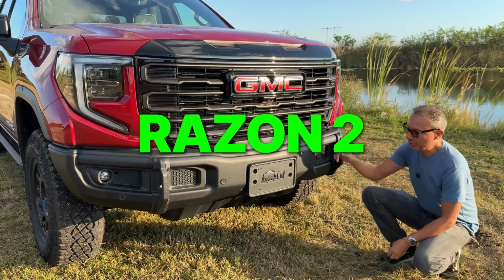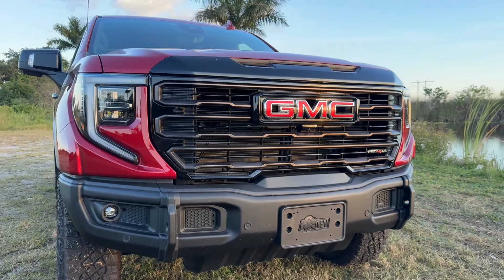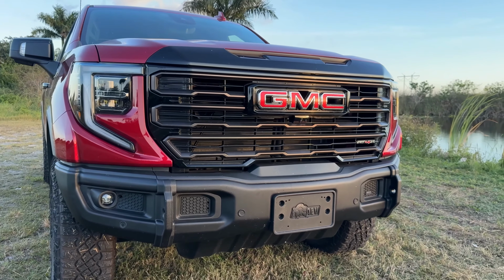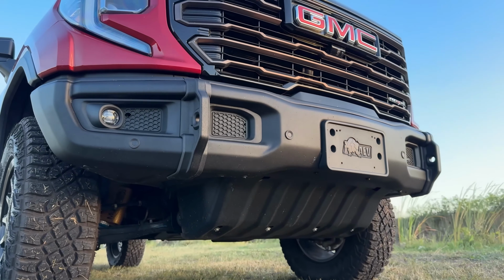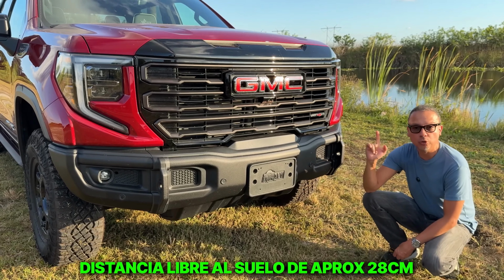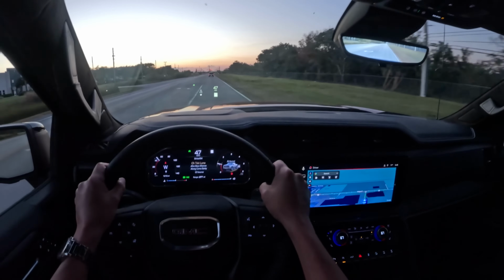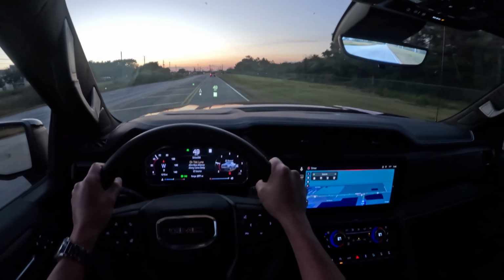Reason 2 is the angle, which is crucial for off-road practice and American Expedition Vehicle. With this package, it increases the height by 27% compared to the regular Sierra. That gives it a ground clearance of 11.2 inches. And reason number 3, I'll preview that this video includes a test drive, engine specs, and interesting facts. But first, here are the 10 reasons.